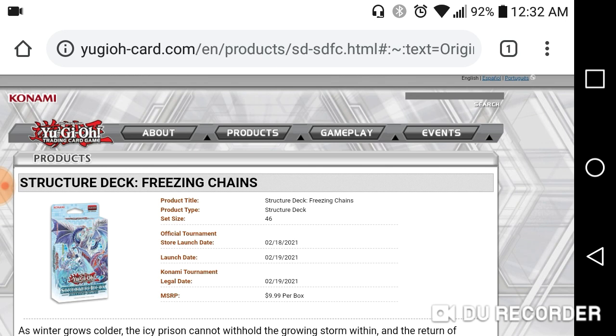Of course, we got 3 new supports so far: Trishula, Sub-Zero Dragon of the Ice Barrier, that's the new Synchro monster, as well as the new Tuner monster, Frost Spirit of the Ice Barrier, and Mirror Mage of the Ice Barrier as well. And also, guys, I found out that there are more new Ice Barrier monsters that are going to be in the structure deck. So I'm going to talk about them right here. So let's talk about the new support. So, here we go.